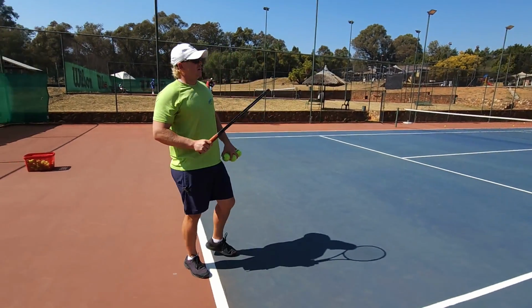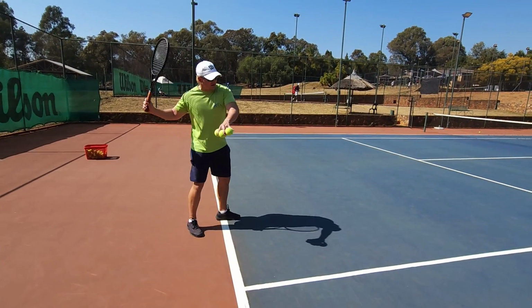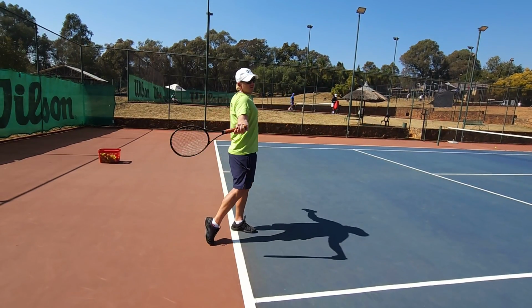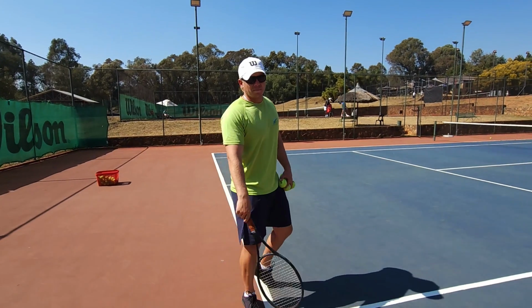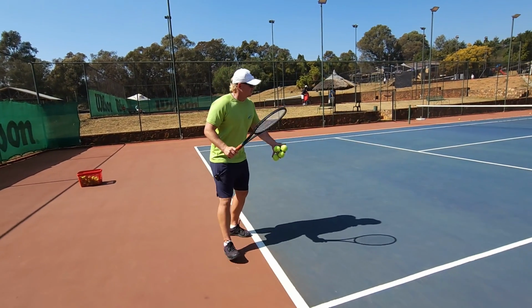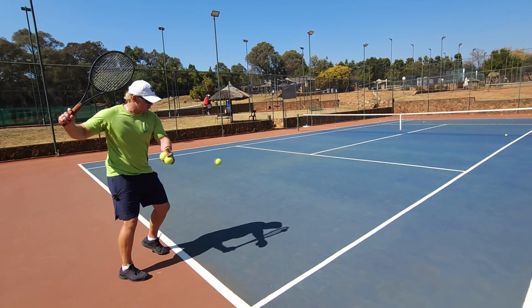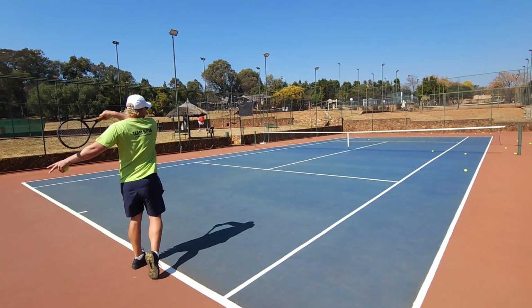So understand that when I pull my body, 2 things can happen. I can pull the ball across. And if I pull, I can also hit the ball late, which means it's going to go wide on the down the line tram line. Notice how if I pull, the ball can go wide on the right. If I pull too much, I can pull the ball into the net, or I can pull it wide.